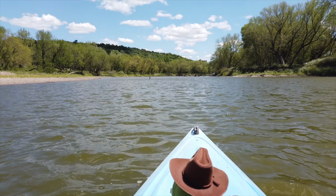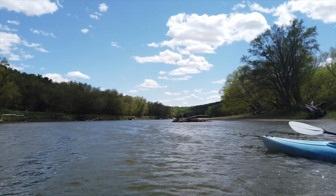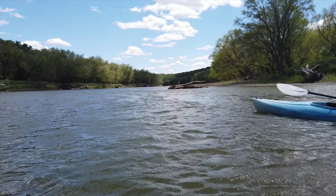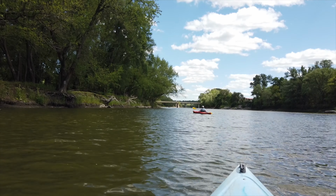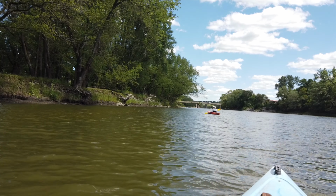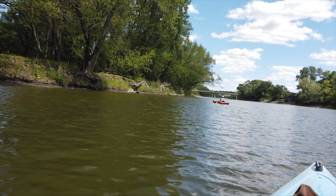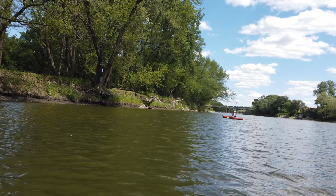Becker and I are having a gorgeous day out on the river. Wow, how pretty is this? We are coming up on the city of Lehigh, so our float is about over. I'm sad. This has been a great day on the water.